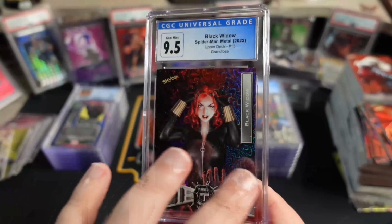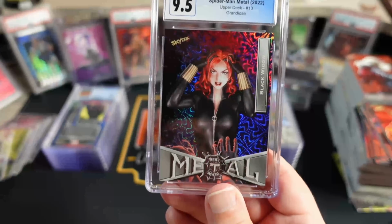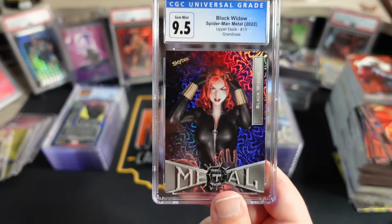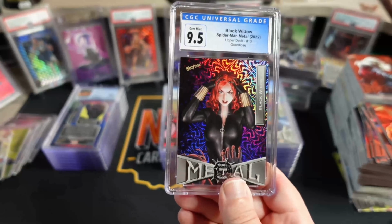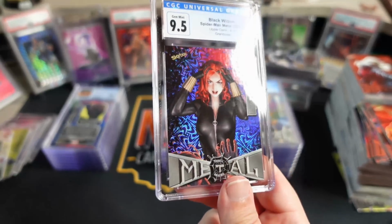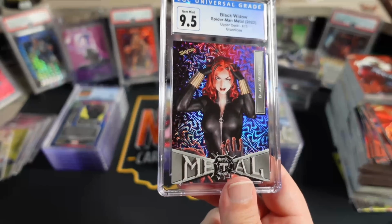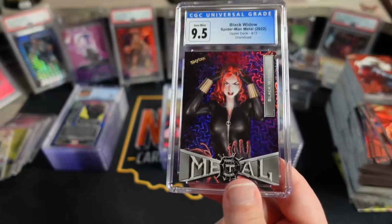This has actually already sold. I listed this on eBay for, I forget how much. I accepted an offer of 100 bucks on this. So this is sold for 100 bucks already. The buyer has already paid. I've got to get this shipped out tomorrow. But gorgeous looking. Grandioses look absolutely fantastic in these slabs.